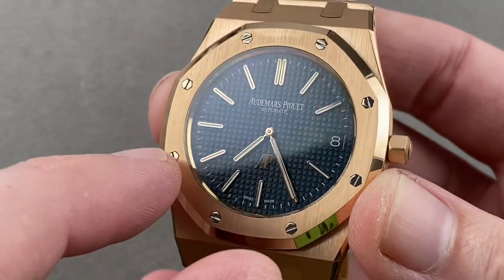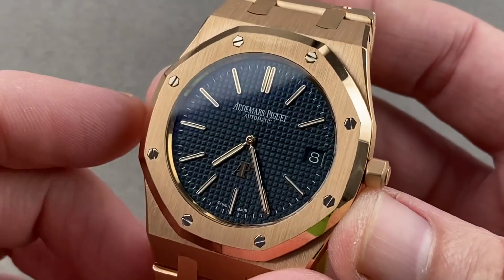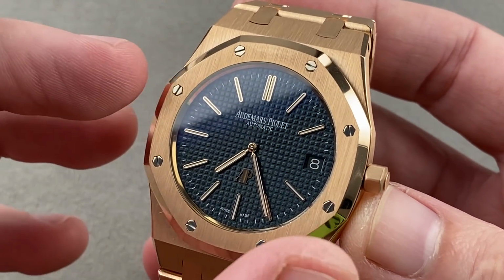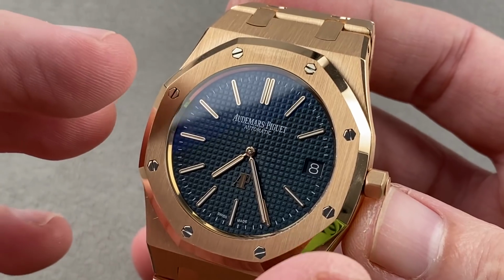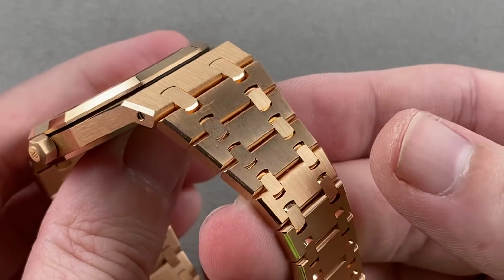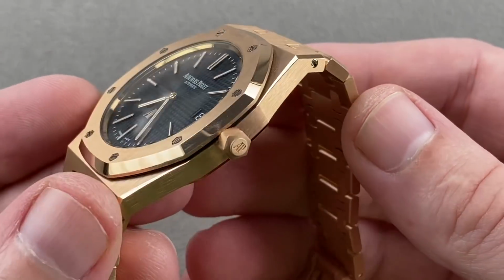You can see the bezel has that rounded octagon form, originally launched in 1972, inspired by a vintage diving helmet. When Gerald Genta designed this watch, he designed it with steel in mind, but every once in a while we get an exquisite treat in the form of a full precious metal jumbo, and that's what we have here.